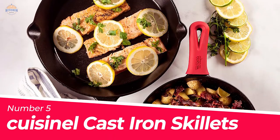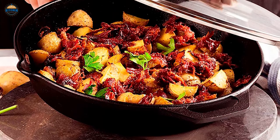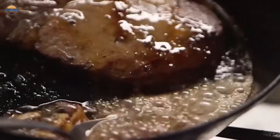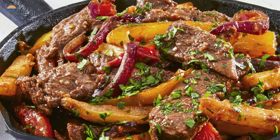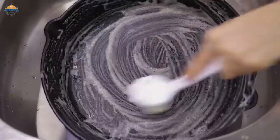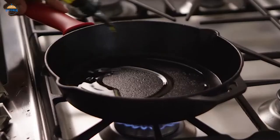Number 5. Cuisinel Cast Iron Skillets. The Cuisinel Cast Iron Skillet Pan Set provides even heat distribution for improved cooking and frying, making it perfect for grilling, broiling, braising or sauteing meats, vegetables or more. It is easy to clean and maintain. Simply hand wash with mild soap and water after every use. Do not put in dishwasher and dry on the stove at medium heat prior to seasoning with natural oils.